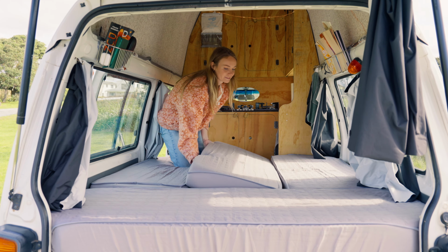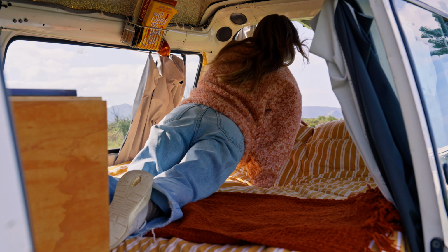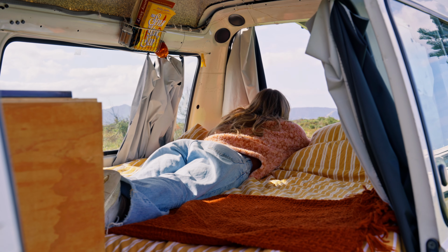That's how we are making the bed. I thought it would be a struggle every evening to make the bed, but it's not a problem at all. It's kind of a routine. You become very fast at it, and yeah, I'm just very happy with this setup.